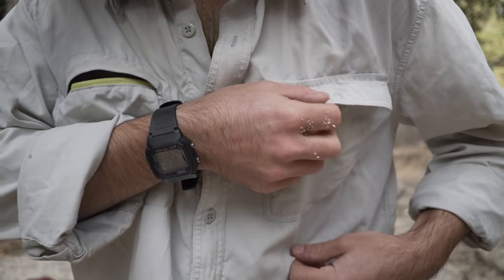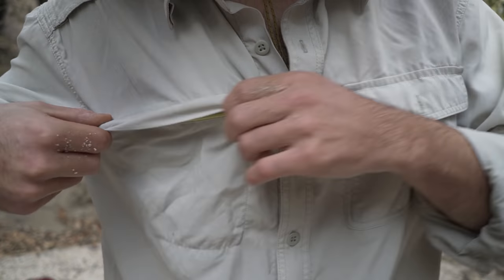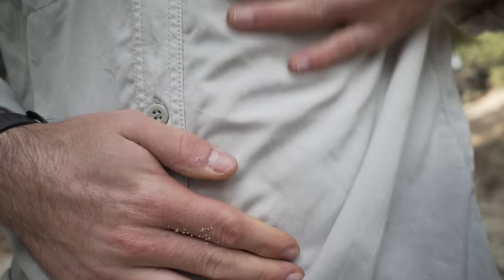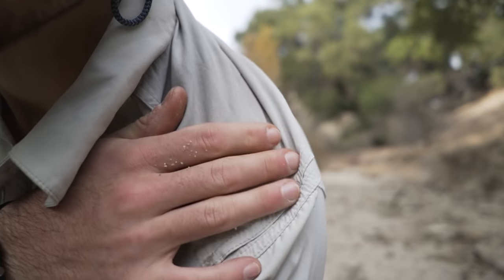My hiking shirt was the Outdoor Research Baja long sleeve sun shirt. Unfortunately, it's no longer made, but it is a UPF 50 rated shirt, and it's super comfortable with a nice soft fabric, and it's been incredibly durable. There are no holes or tears, even in the high use areas like the shoulders where your pack strap is constantly rubbing while you hike.